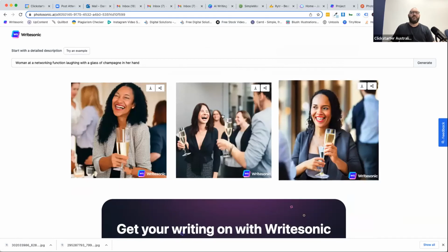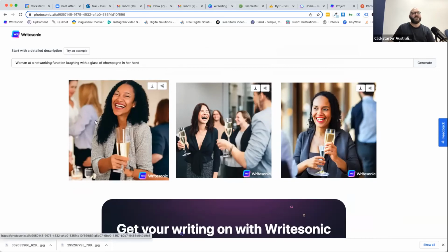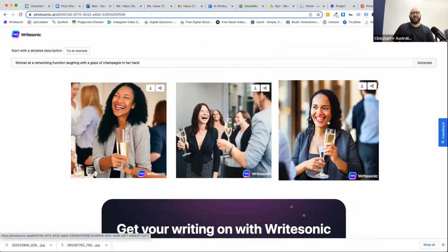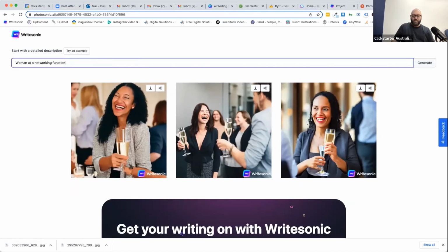So look, the faces are a bit funny, but you actually are seeing a woman laughing at a networking function with a glass of champagne. It's not at the point yet where it's so photorealistic that you could probably use it. She just looks scary. And that one, yeah, that's completely out of there. So you can generate photos that can go with these things. I don't know whether you'd use these photos particularly, but it's interesting how it's generated a photo that's very photorealistic that matches exactly what I was saying.